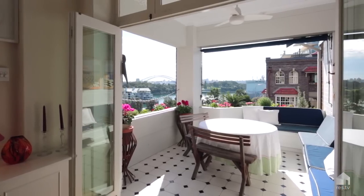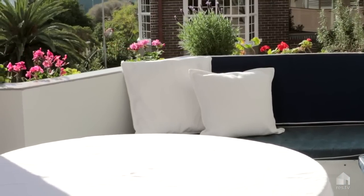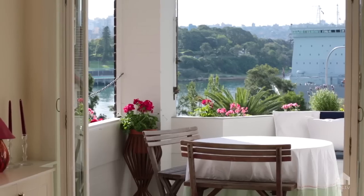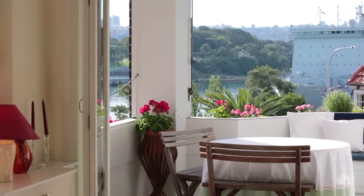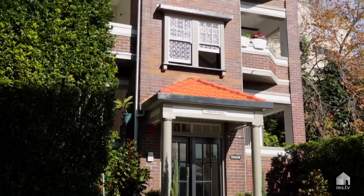And then you walk out to the best part, which is this glorious living space, which opens out onto this terrace, which is even better, where you can have a glass of wine and enjoy the view. And it's also got a lock-up garage, which is almost unheard of in Potts Point.